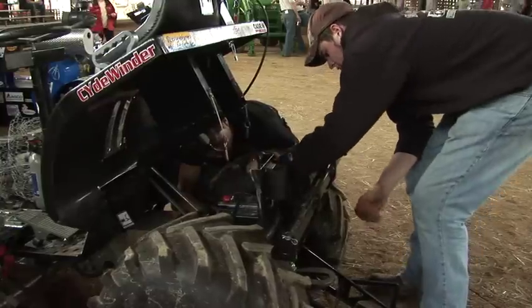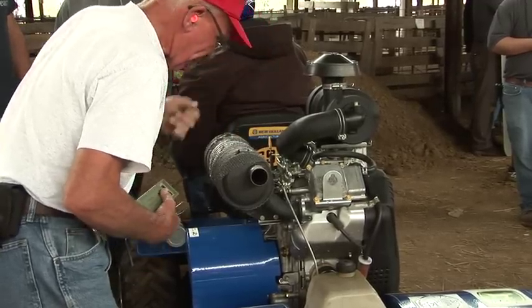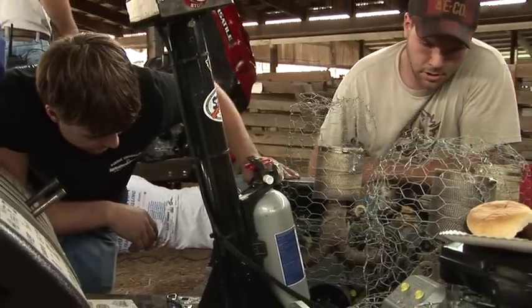Hydraulics is the other thing at that station. We check the hydraulic system pressure and all the safety of the lines and the routing of the lines and all that as well for the hydraulics.